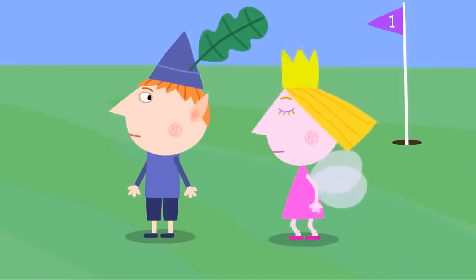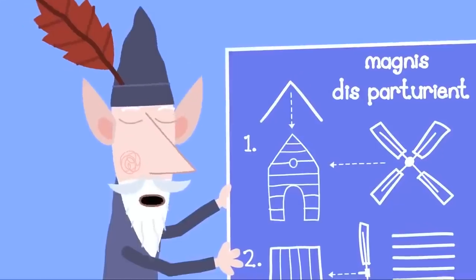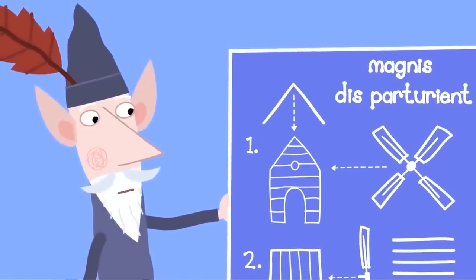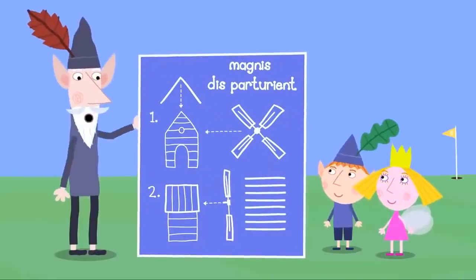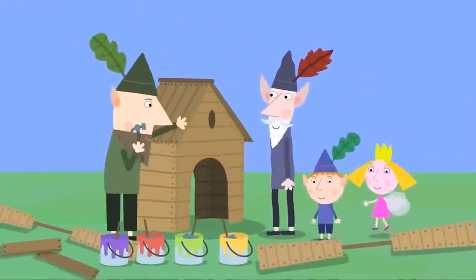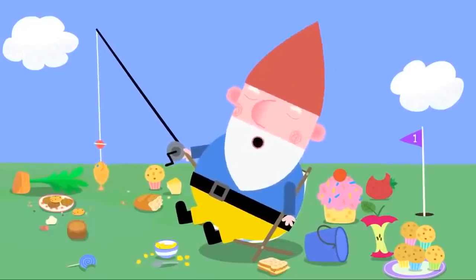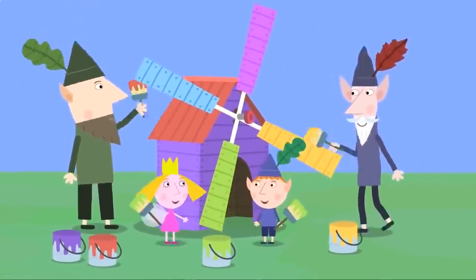What's that noise? Wise old elf, what are you doing? We're building a pretend windmill for the gnome. A pretend windmill? Yes, it mustn't actually work. It's just silly. But it looks fun. Can Holly and I help you? Oh, yes, please. Now we can fix the sails. Finished!